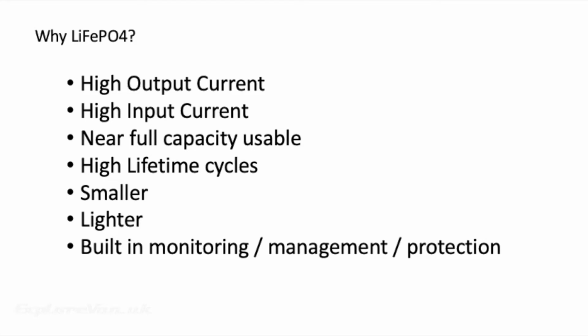Unlike AGM and sealed lead acid that don't like to be used below 50%, you are able to use near their full capacity without damaging them. They can deliver a high number of cycles in their lifetime and are smaller and lighter than equivalent traditional leisure batteries. And having built-in monitoring, management and protection systems, they're easier to use.